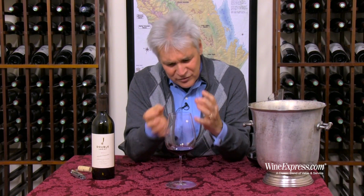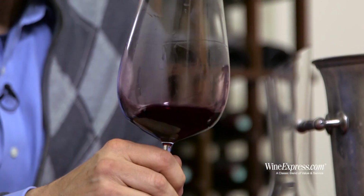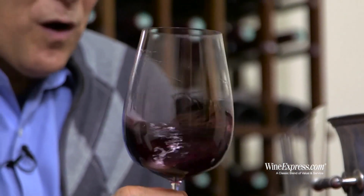Very nice. I'm not seeing a separate oak element to this one, so maybe it's all working. All those flavors are kind of intertwined, intermeshed. And it comes across very suave, even though it's still young, still needs to go a ways.